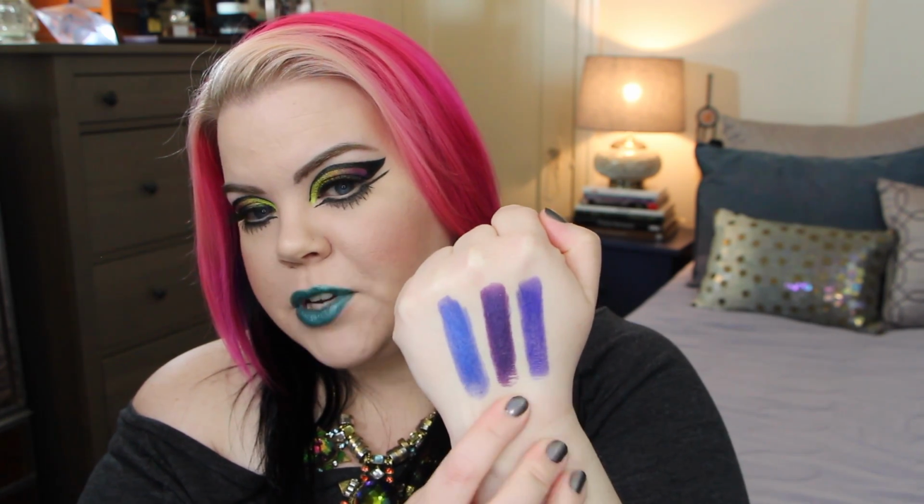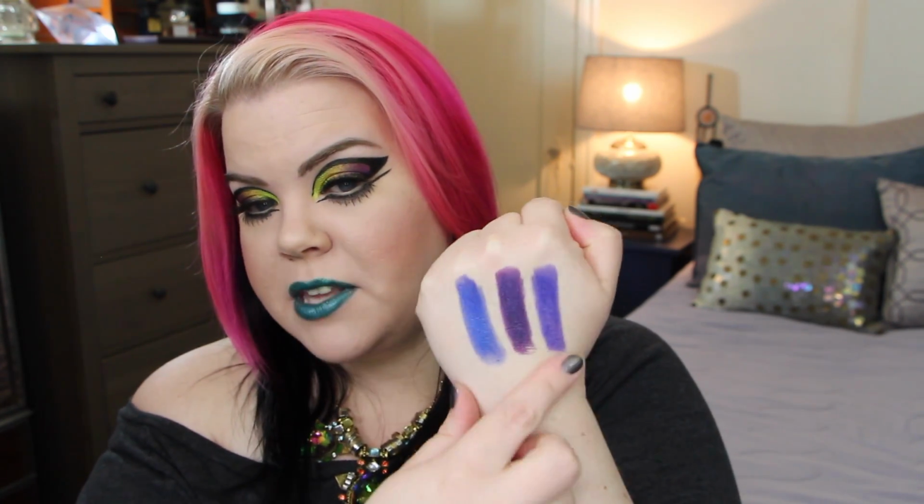Then we have Betrayal, which you can see is definitely the most pigmented of the three. It's super, super opaque. And then we have Immortal. I'm going to go ahead and do one more swipe of Immortal. Immortal does need a little bit more building up than I remembered. But still, overall, these are super opaque, right? It just takes a few extra swipes. The only downside is that because it's a slippery lipstick, it makes it a little messy, but we're totally willing to deal with it to have these awesome colors, right?